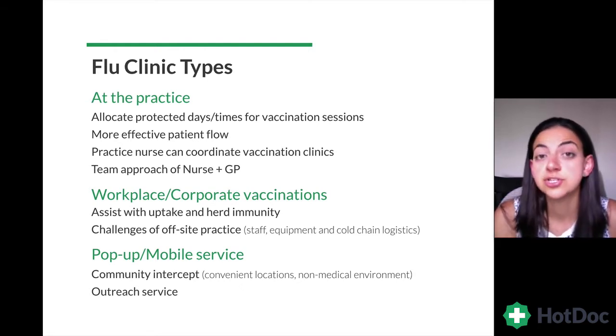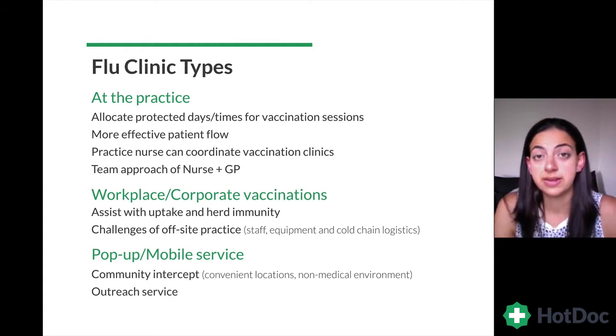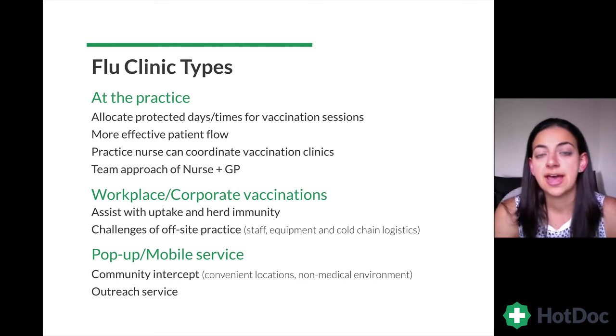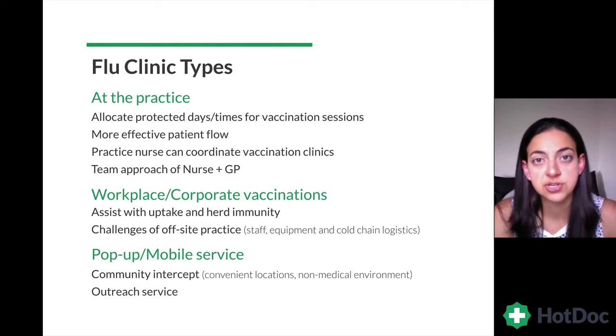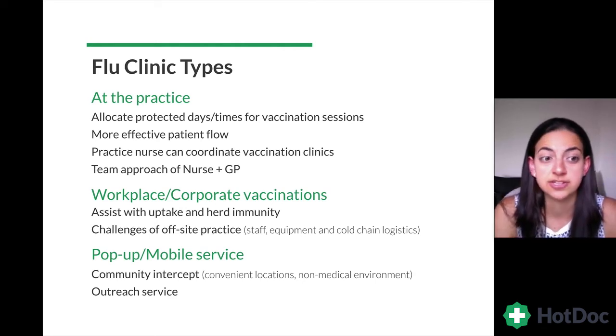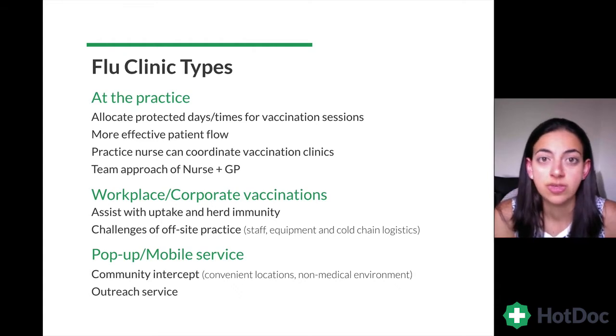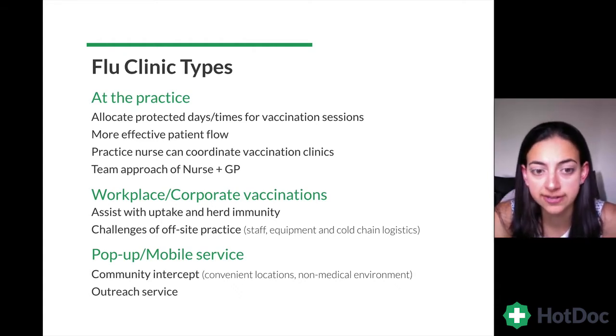Now, there's no reason why a practice nurse couldn't be the lead coordinator of these vaccination clinics. As we know, we have plenty of practice nurses who are credentialed nurse immunizers. So as a credentialed nurse immunizer, you can not only administer the vaccine, but you can actually initiate it without the need for the patient to see the GP beforehand.